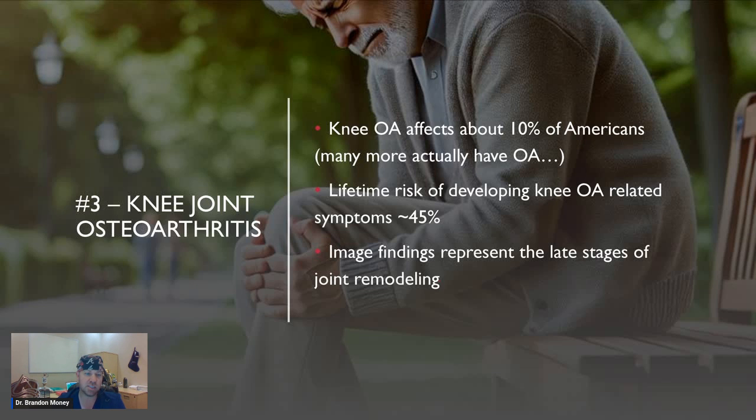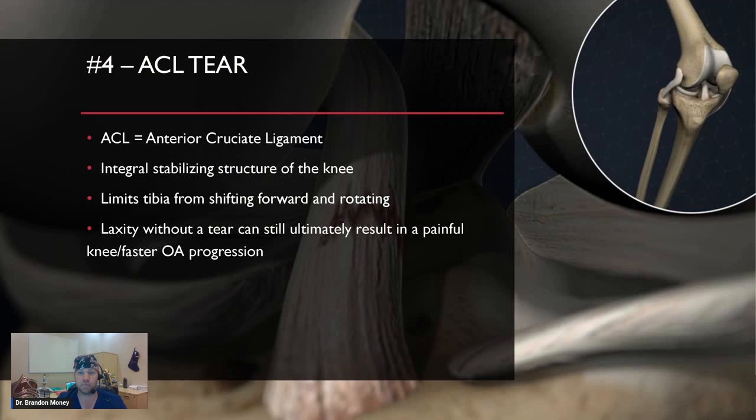And so the findings we see on an x ray, on an MRI, on a CT scan, those actually represent later stages of joint remodeling. And some of those findings include cartilage degradation of the joint, loss of joint space, osteophytes, aka bone spurs, and then also meniscus degeneration, and a whole host of other things.